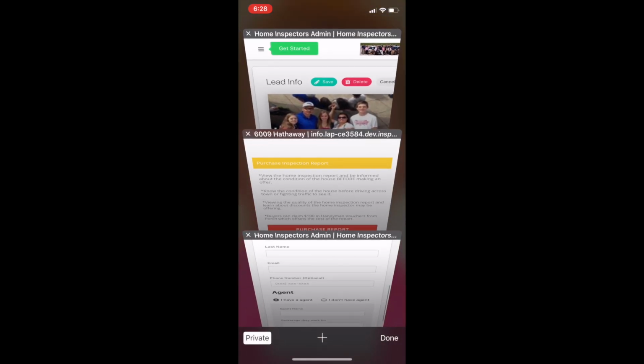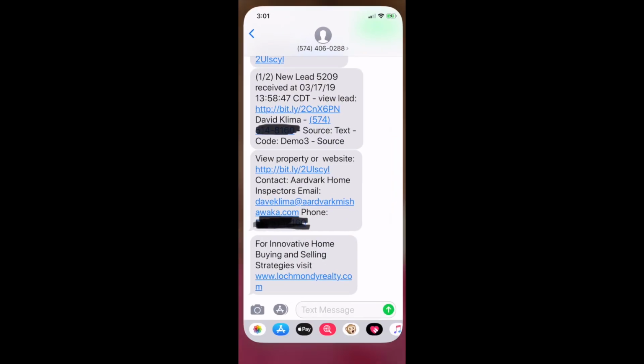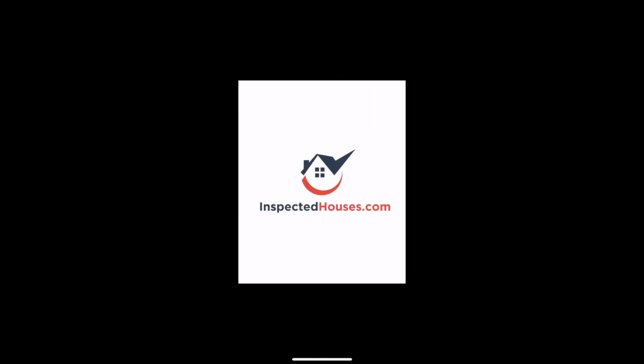And this platform is a grassroots movement that home inspectors and real estate agents from all over the country are starting to use. We have people in Florida all the way up to Canada, from New York to California, starting to use this thing. And so if you want to learn more, you can go to inspectedhouses.com and fill out a contact form. You can ask your local home inspector, your favorite home inspector, if he's heard about this program, and have him or her investigate it for you. We'd love you to join our movement.